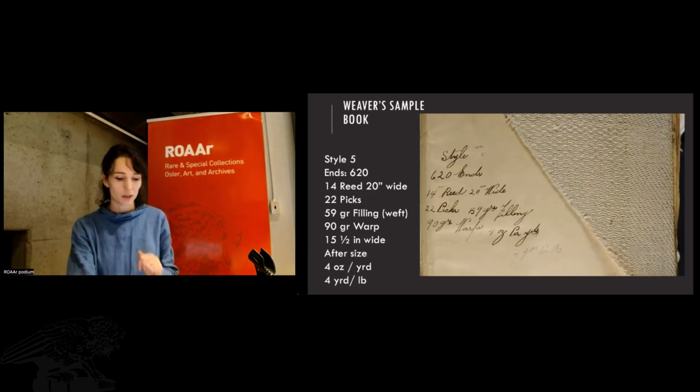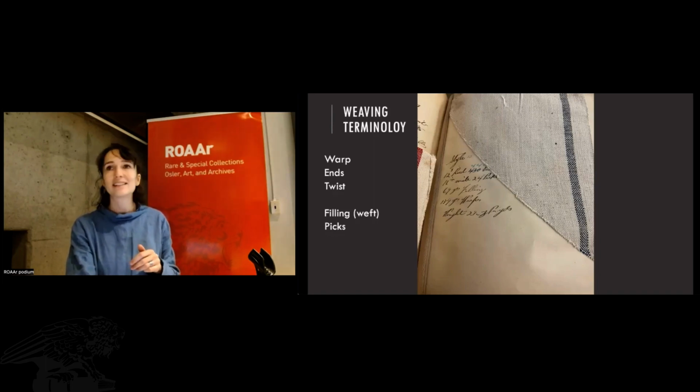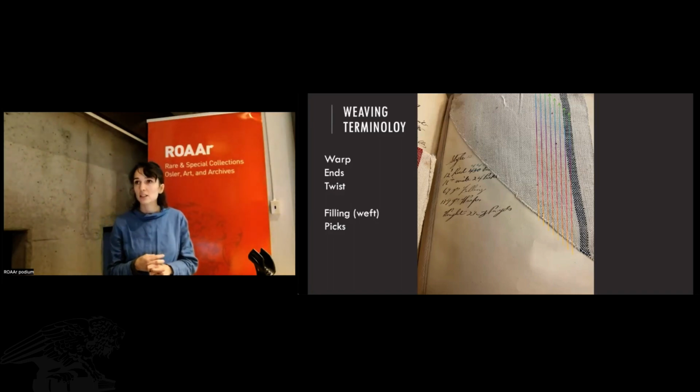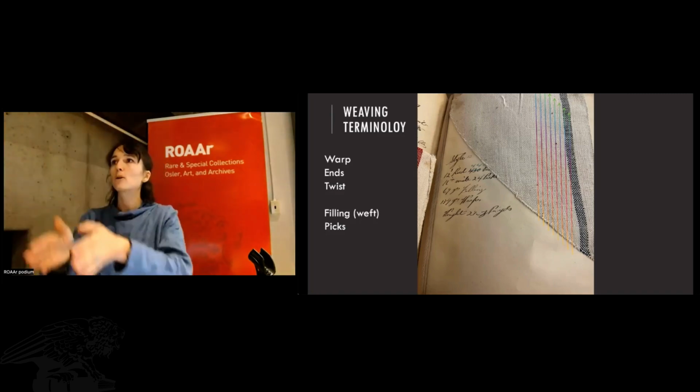So first, does anyone know what warp in the weaving terminology is? It's the vertical threads in the cloth. And for those of you who are also Star Trek fans, it's a useful mnemonic to think of warp as shooting off into the future, a straight line going away from you.